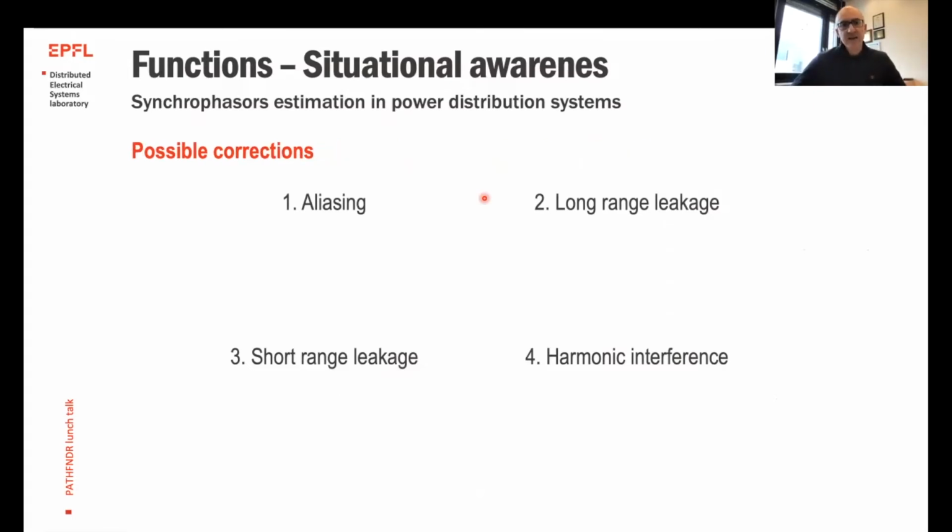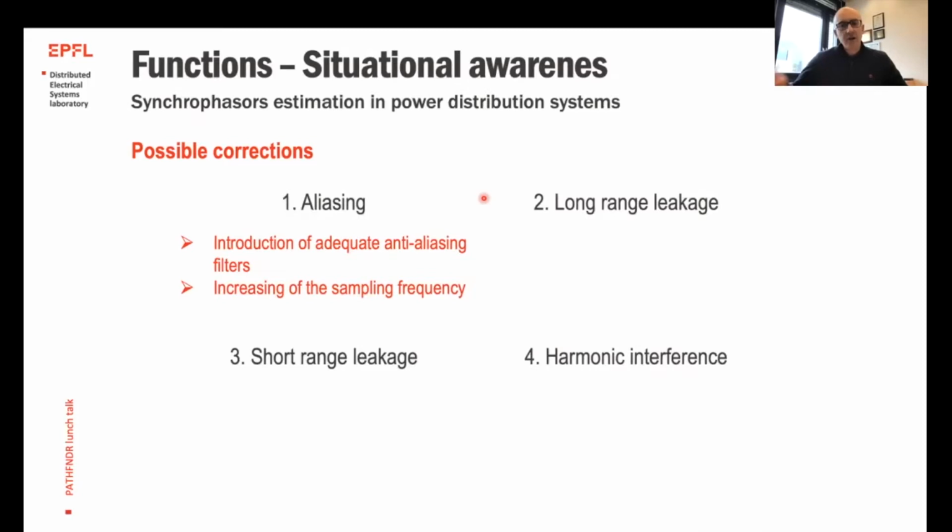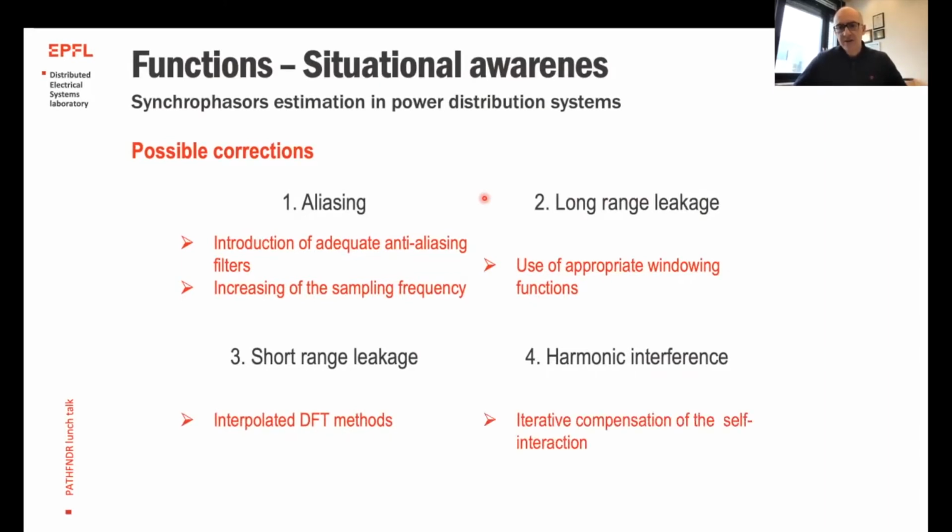For aliasing, you just have to introduce adequate anti-aliasing filters and increase your sampling frequency. For the long-range leakage, you have to use appropriate window functions. For the short-range leakage, you can use interpolation of the DFT bins. And for the harmonic interference, you can do what we call iterative compensation of the negative and positive images of the DFT spectrums. I'm going to go a little bit technical now to show you how these issues can be solved using a single algorithm.